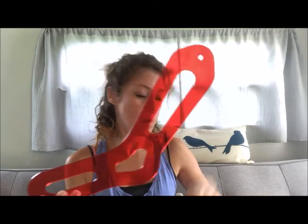And actually, this just reminded me, somebody asked me about my sock blockers, and they're just the Diamond brand, and I think they're in medium. I just got them at a local yarn store, and there's two of them in the package.